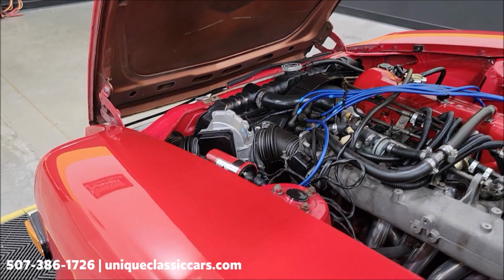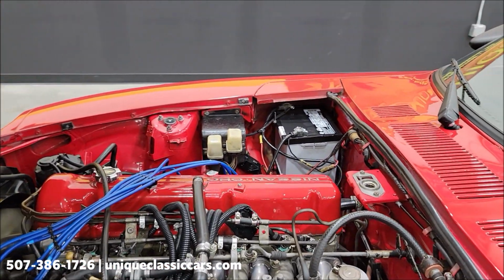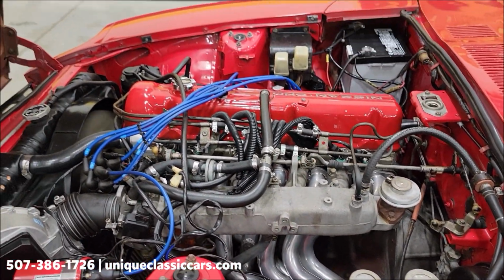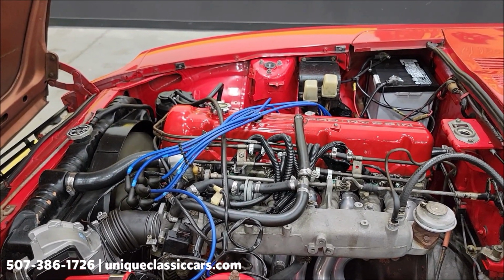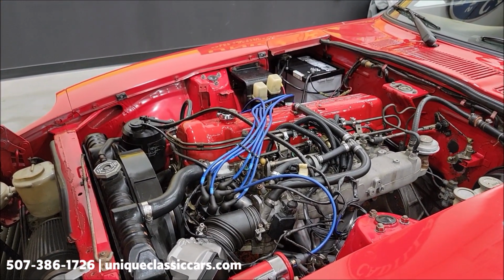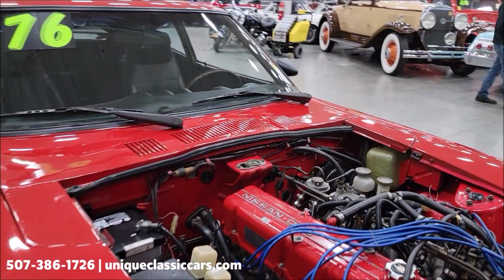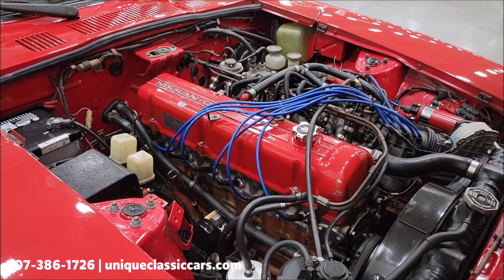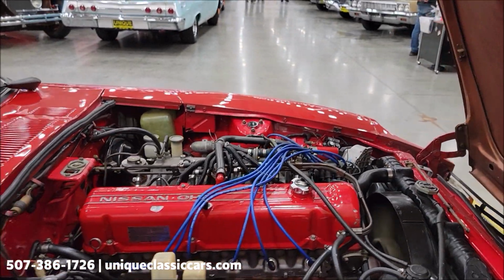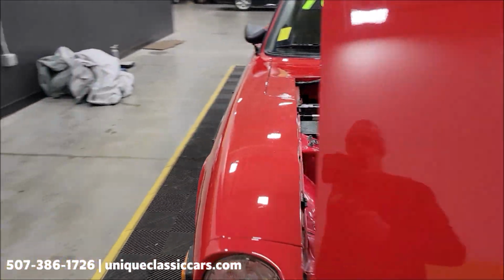There we go. So overhead cam, inline 6. There's those headers I was mentioning earlier. 168 cubic inches, a 2,753 cc inline 6. Nice clean engine bay. Slip around to the other side so you can see that. There you go.